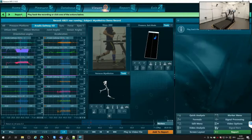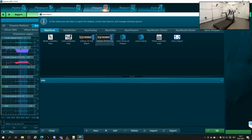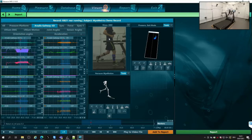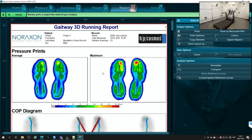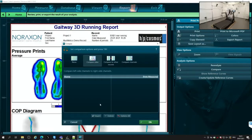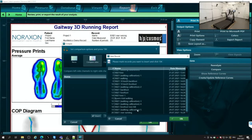And of course, we can do a reporting. And I think for the reporting, Zach will give us some more information. So I will just do a comparison between this run and the forefoot run. And then I think Zach will give us more information.